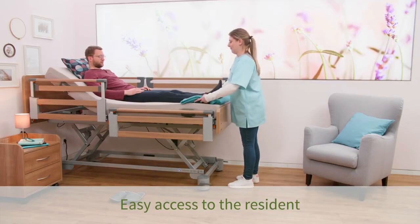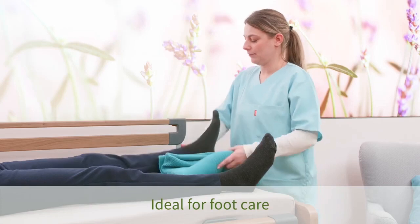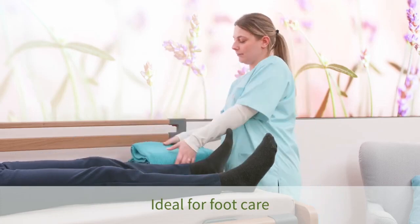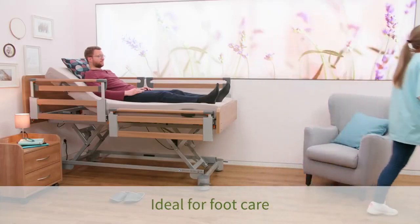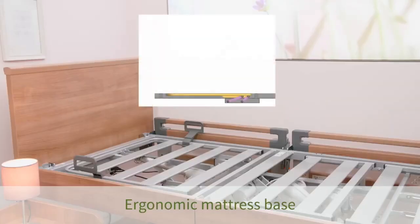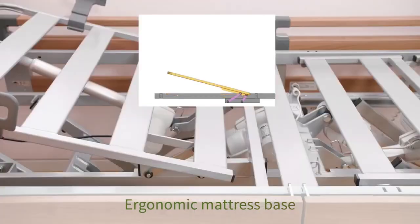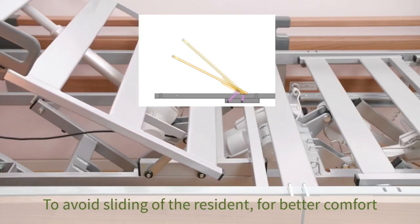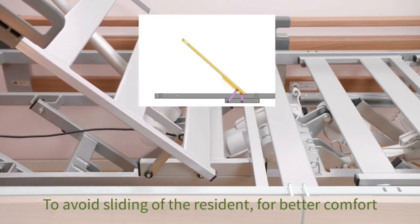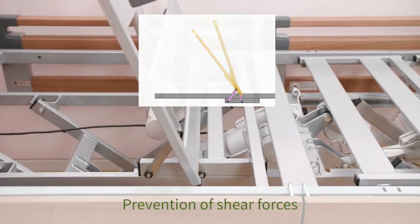And this is a good demonstration to show the access that the care provider has to the feet. Again, these were what I had requested on the storyboard, so it could be plainly seen in the video. And for anybody who is interested, this is what auto-regression does in the backrest. It reverses the backrest back to try and give you a natural pattern of sitting up so that you're not compressing yourself down into the mattress or pushing yourself down the bed.